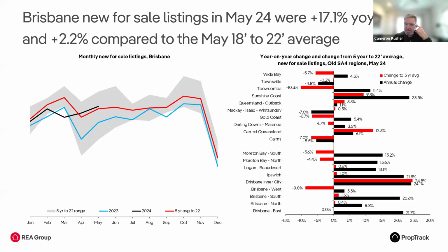So let's have a look at the supply of stock for sale. We're actually starting to see a little bit of an increase in the number of new listings. You can see for most of this year, new listings in Brisbane have been higher than they were last year. They were 17% higher in May than a year ago, and slightly higher than the average for each May from 2018 to 2022. And you can see on the right how that plays out. Most parts of Brisbane, and most parts of Queensland for that matter, are seeing a higher number of new listings than we were seeing a year ago.